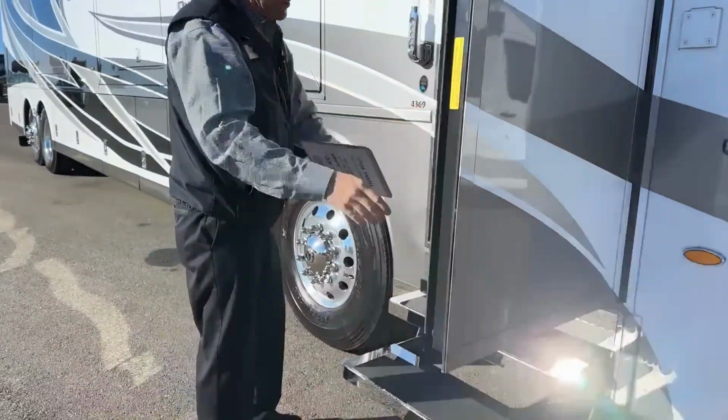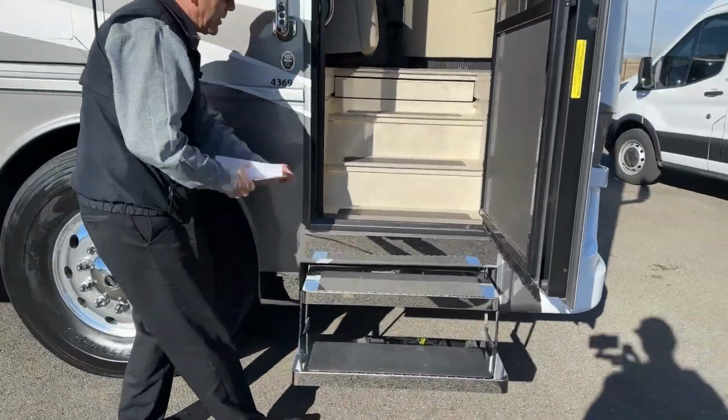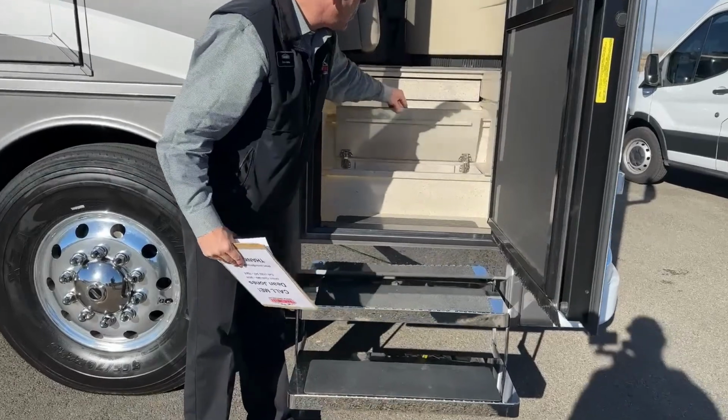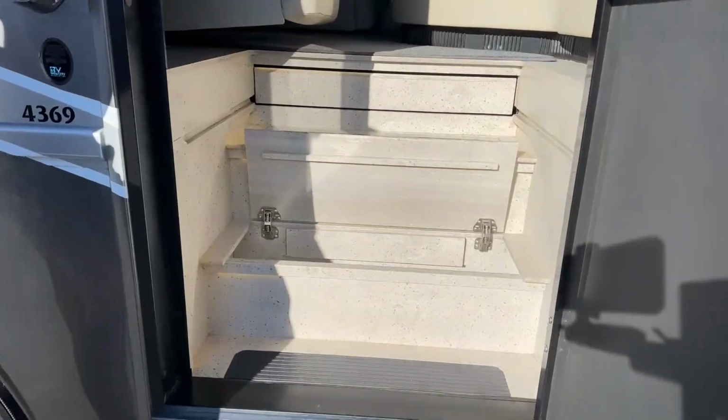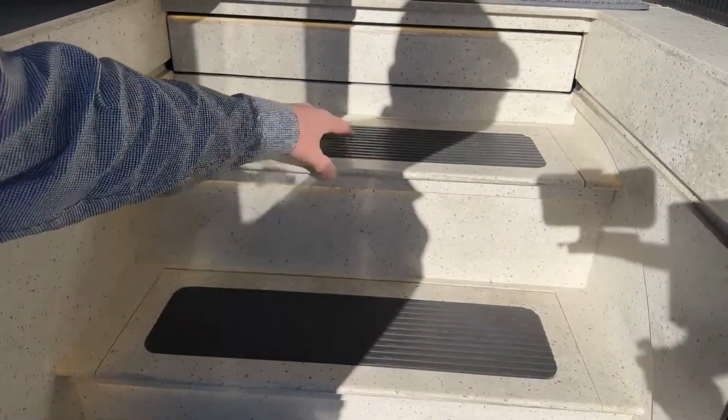As you come in, you got these 2 steps that come out. Nice grip tape on them so you're not slipping and sliding in the wintertime or rain. We do have storage on our steps. Nice solid surface steps. See that real deep one there.